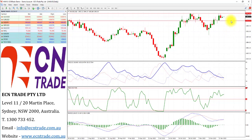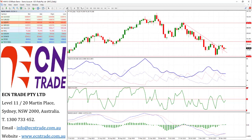Wrapping up with oil, the market's still a little bit on the jittery side after speculation that OPEC might not deepen output cuts next year after the producer group postponed its policy meeting. In an unexpected move on Wednesday, OPEC and its allies, including Russia, delayed a meeting that was scheduled for the 26th of November and pushed it back to November 30th. This has caused much unrest in the market.